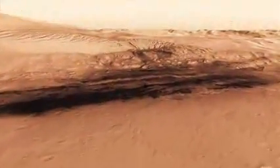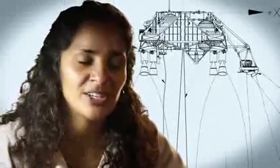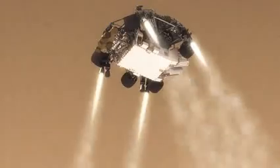We can't get those rocket engines too close to the ground, because if we were to descend propulsively with our engines all the way to the ground, we would essentially create this massive dust cloud. That dust cloud could then go and land on the rover. It could damage mechanisms and it could damage instruments. So the way we solve that problem is by using the skycrane maneuver.